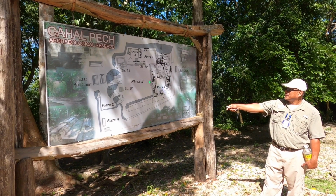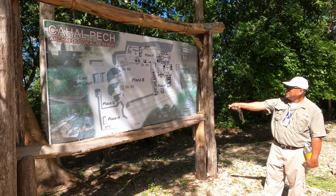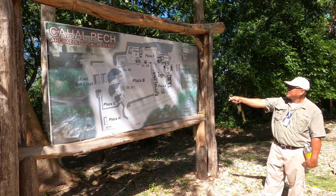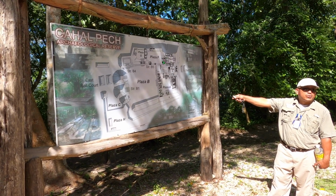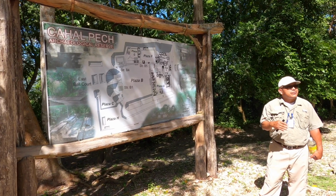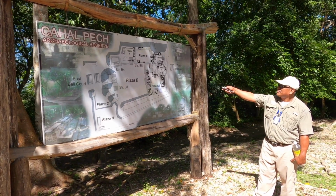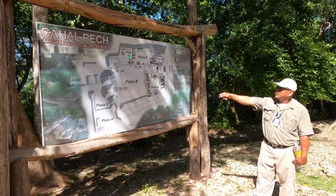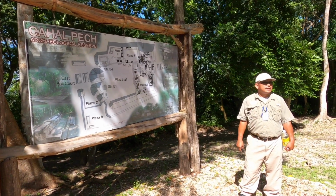So we walk through those steps inside here, under the tunnel, known as the Xibalba, and then into the residential building. In those rooms, that is where you can see the red paint, the original painting of this site, with bright red in color. And then we exit Plaza F, and then Plaza G, okay? So it's a very small site, a very small city.